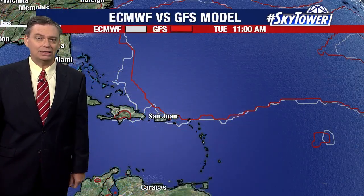So really all these interests across the Caribbean, Puerto Rico, down into the Windward and Leeward Islands, all are going to be watching this very closely for some heavy rain and some gusty winds as we head towards the end of the week.